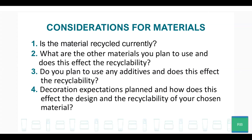First, is the material recycled currently in the region your product will be disposed? Do not assume that because your material choice is glass, it is automatically recycled in every region, or that if you choose polypropylene that's filled, it's recycled just because it's PP. What are the other materials you plan to use, and does this affect the recyclability?